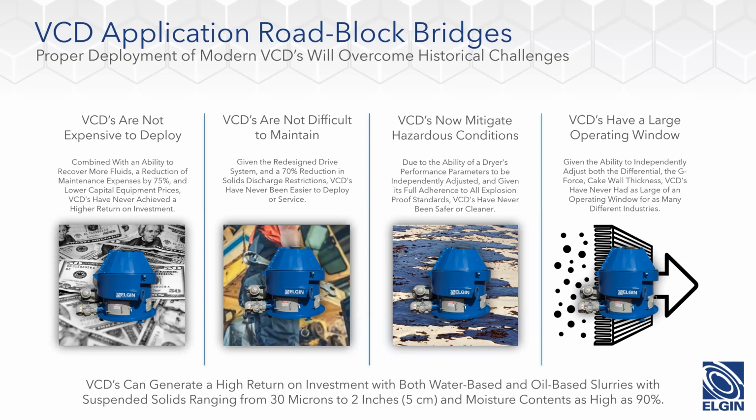VCDs are no longer difficult to maintain. The reality is when you remove 70% of those obstructions and you've removed all of those spare parts and consumables, the oil pump and the oil filter, the oil reservoir, all the oil lines, the pressure switch, the flow switch, it makes it just so much easier to maintain that vertical cuttings dryer, because now you're basically dealing with drive shafts. You've got planetary gearboxes that are sealed for life for all intents and purposes.